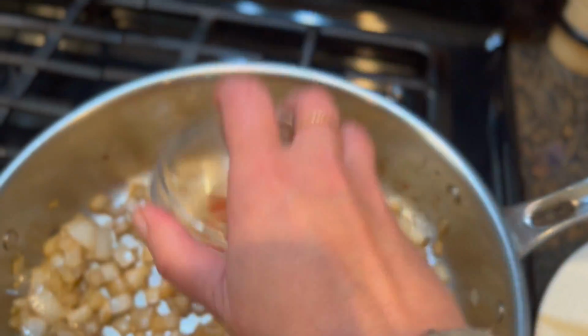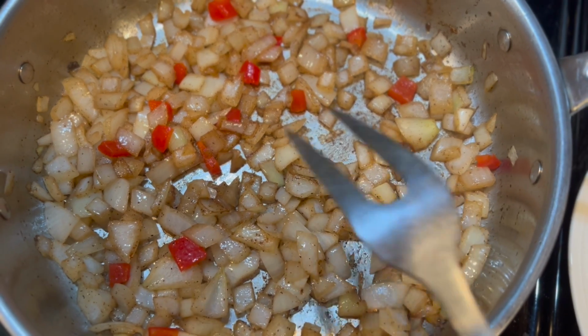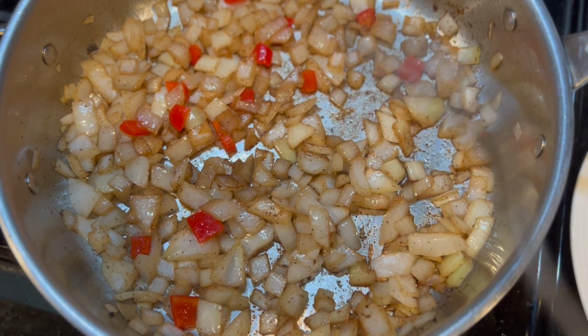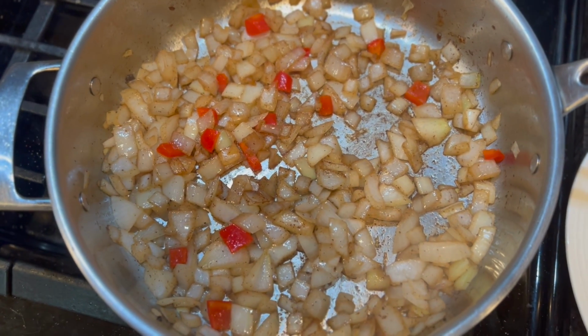I've had a couple of people ask me why I've used such a little amount of bell pepper. Bell pepper is a nightshade, and I try to consume the least amount of nightshade. If this is enough to enrich the flavor and add color, the peppers go a lot further that way.